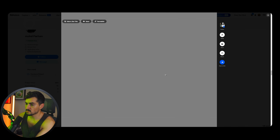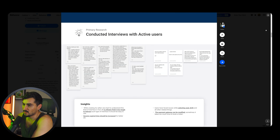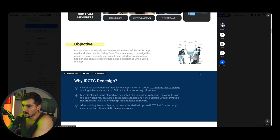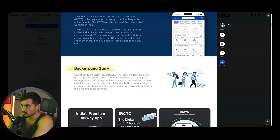And I don't know why the rest is not loading. It doesn't want to load, so I'm just going to skip that. But yeah, hopefully that gives some advice. It's a long case study. Not everyone's going to read through this, so maybe just reduce the text as well.